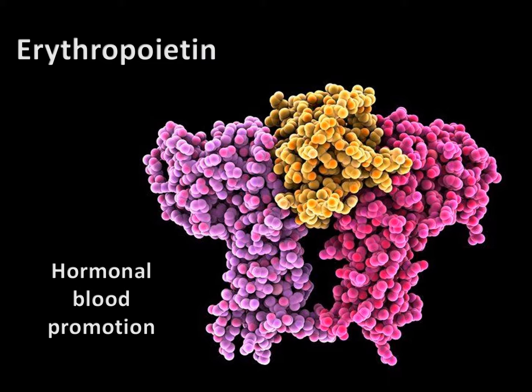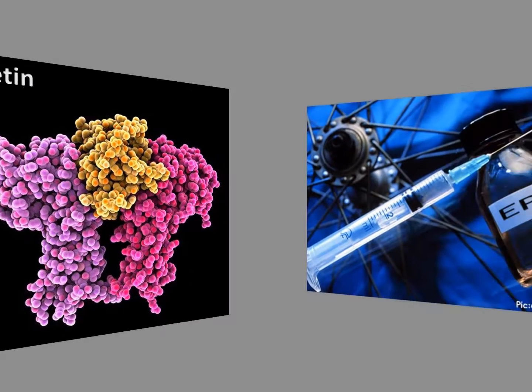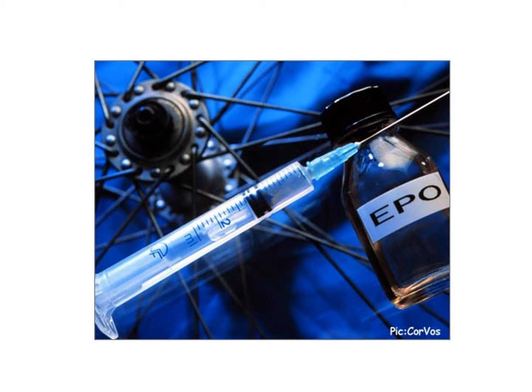EPO, erythropoietin, hormonal blood promotion. EPO was used by Lance Armstrong to win the Tour de France. EPO is also used widely by many current cyclists.